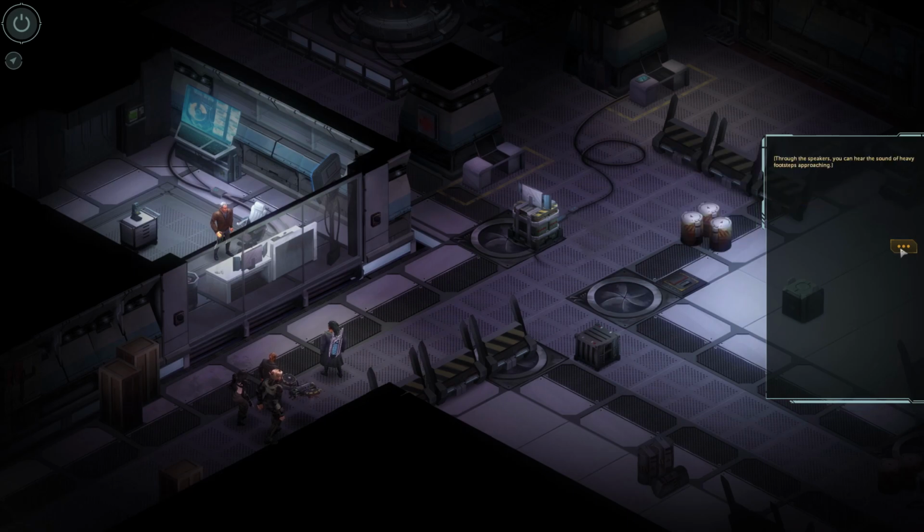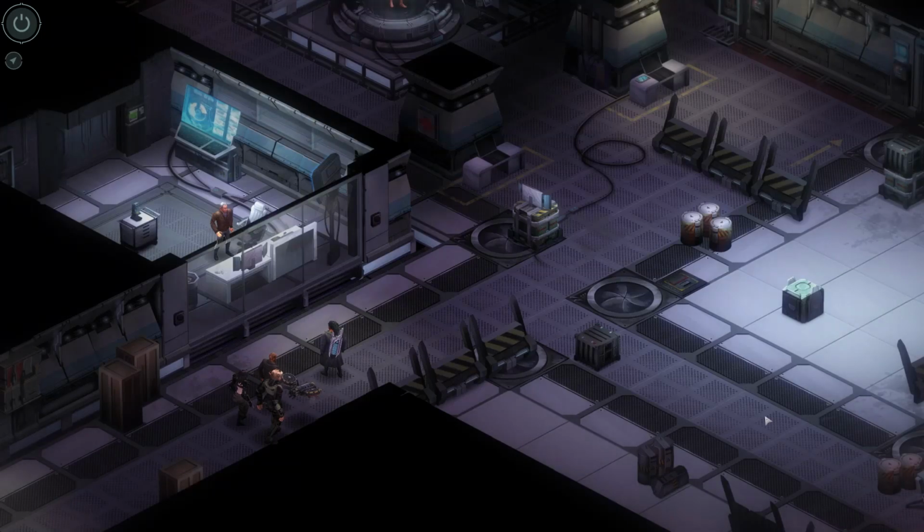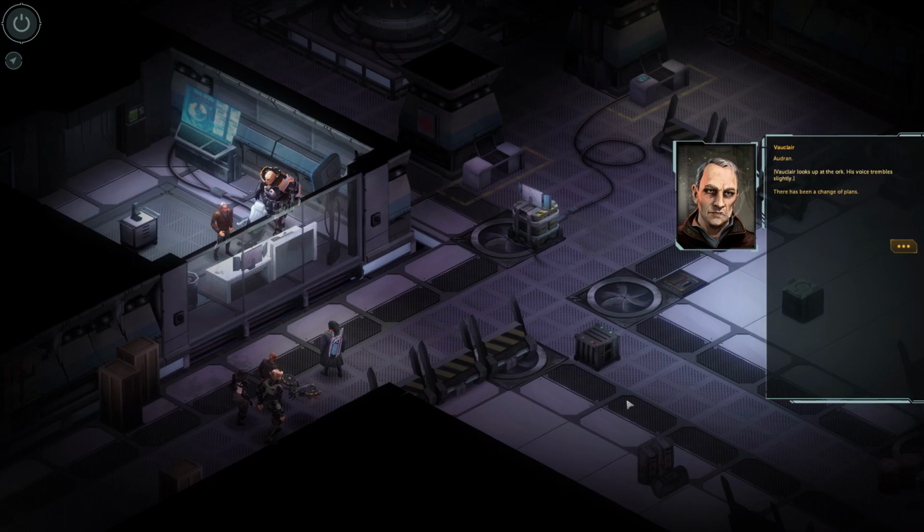Through the speakers, you can hear the sound of heavy footsteps approaching. Oh yeah, there's still one person who may or may not be involved, go on with this new plan.